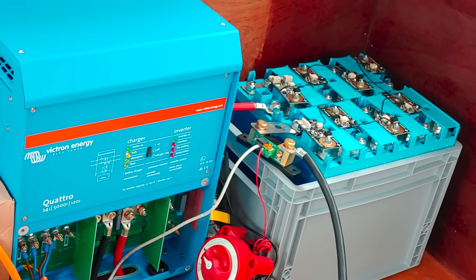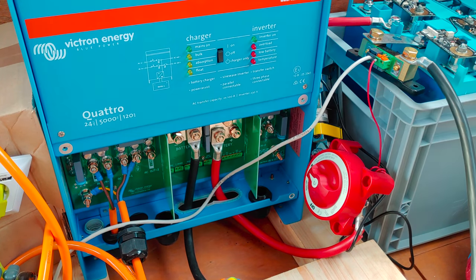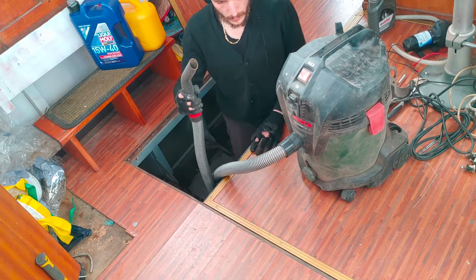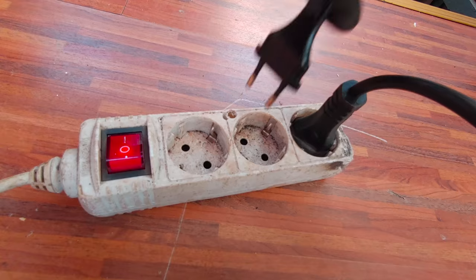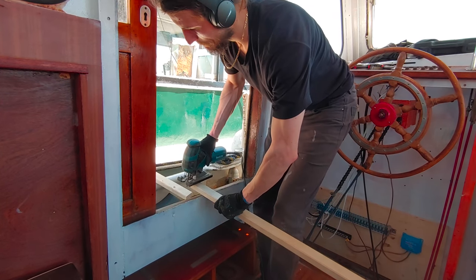The main job of the generator is to charge our lithium battery house bank, which, connected to our Victron Quattro, will deliver all the AC power we need for our daily life. And if we ever run low, or if we need additional electricity to run power tools, we'll just start up the generator again.